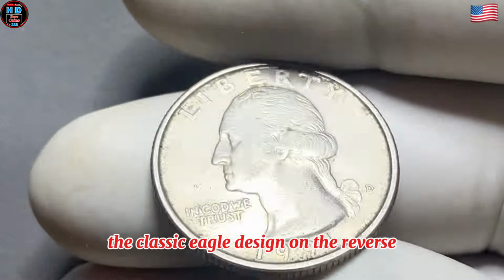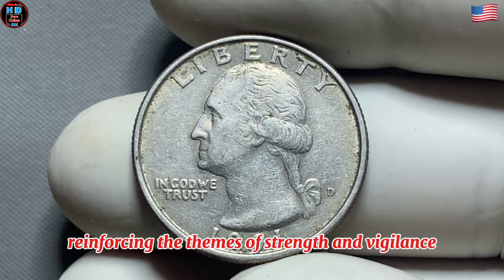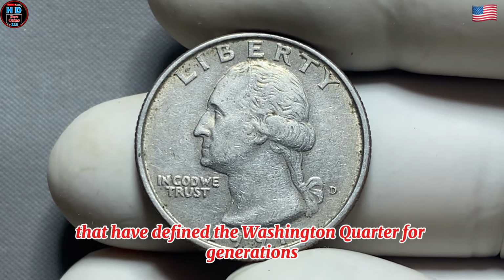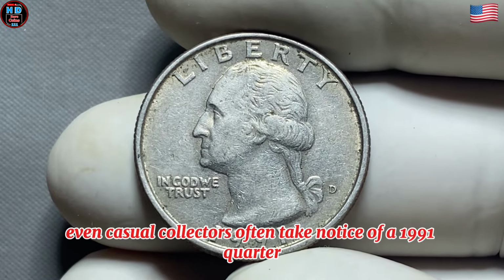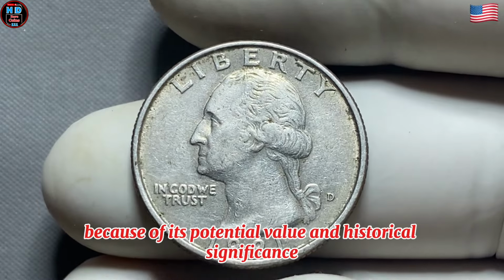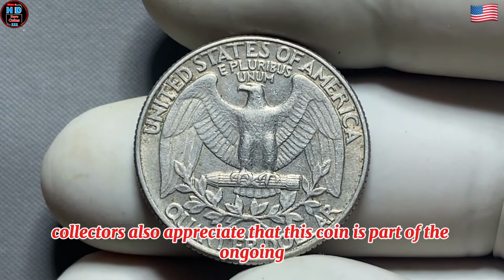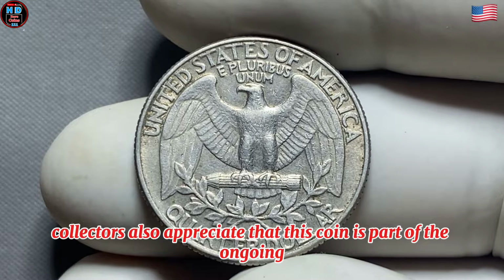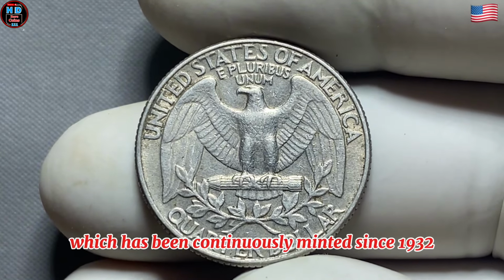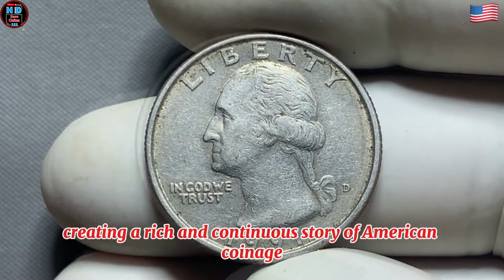The classic eagle design on the reverse is admired for its elegance and symbolism, reinforcing the themes of strength and vigilance that have defined the Washington quarter for generations. Even casual collectors often take notice of a 1991 quarter because of its potential value and historical significance. Collectors also appreciate that this coin is part of the ongoing Washington Quarter series, which has been continuously minted since 1932, creating a rich and continuous story of American coinage.